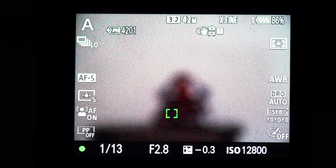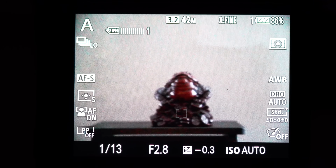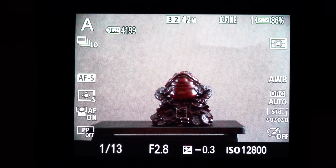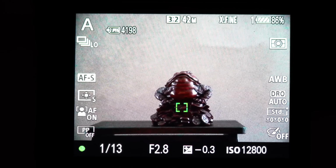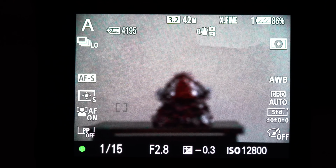The Sony was hit and miss. There were two where it just couldn't focus, but it still took the picture. One where it said it was in focus, but it wasn't. And the rest it got. The background it could never focus on. There was just not enough contrast. This is turning the autofocus assist lamp off, which I find can be really distracting to a shoot.